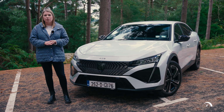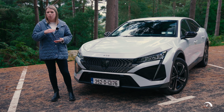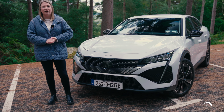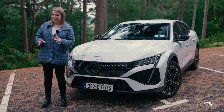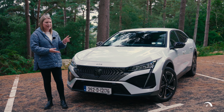A few little downsides I noted: road noise at high speeds on the motorway, and it also has quite a firm ride quality when you've settled down to a cruise. But I think it makes up for it with this big boot, the quality of the interior, and just how stylish it is. So if you're looking for a big car that's not an SUV but still has a lot of presence and attitude, I think this is a great option.